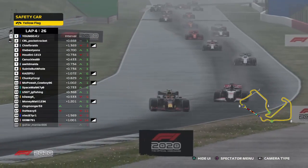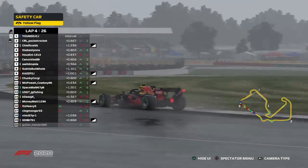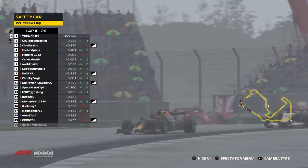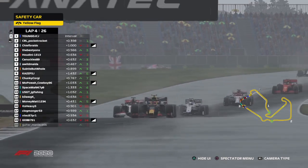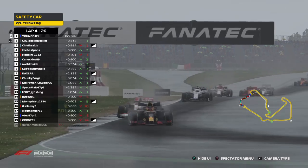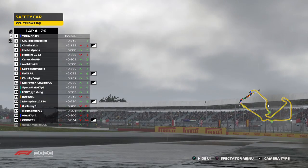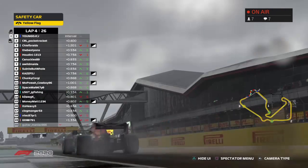We will be going back to green flag racing here to start lap 5 out of 26, and it's going to be young DJ CJ who is leading the way, and crucially not leaving all that much room here as the safety car is heading into the pits. Not looking to waste any time. He just wants to get a move on here. Possibly has these tires set up and ready to go.